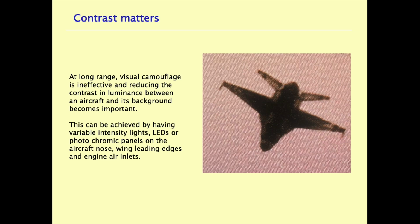This is a rather more interesting one, that if you're talking about airborne targets, then visual camouflage doesn't really make a lot of difference in many ways. What you're more interested in is contrast. And you can see here that that aircraft is sticking out against the different background. So for airborne targets, contrast could be quite important, especially at fairly short range, depending on the weapon system you're using to defend against it.